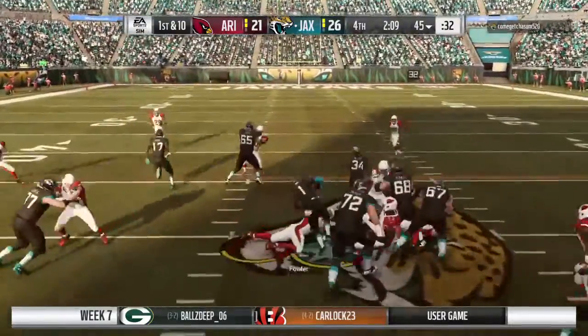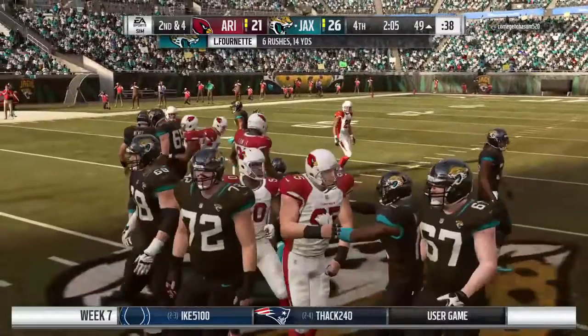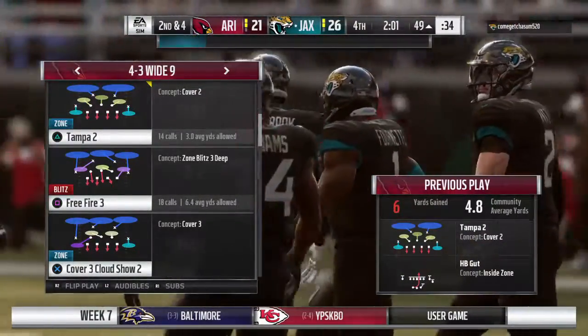They'll run it now out of the gun. And he'll get it across midfield and down into Cardinal territory. He'll get a nice chunk there on the first down run, and it's second and 4.